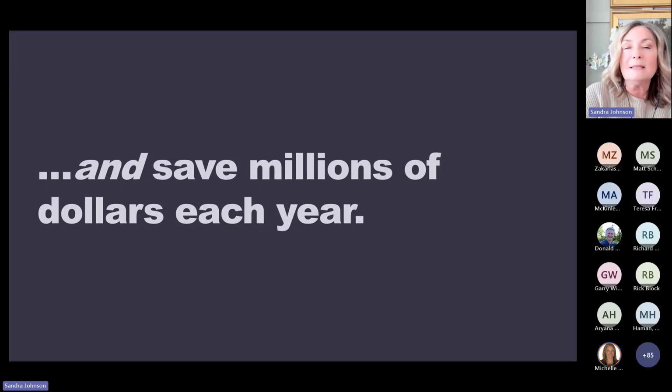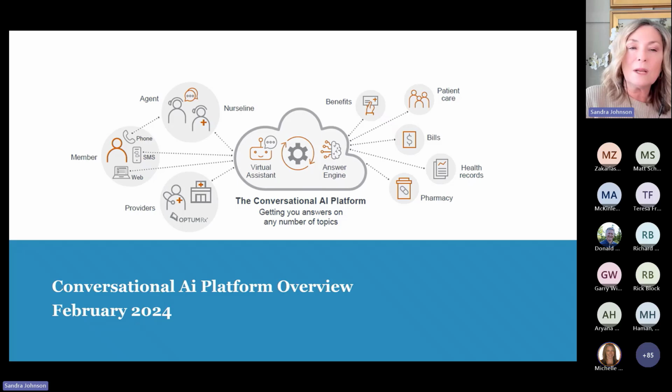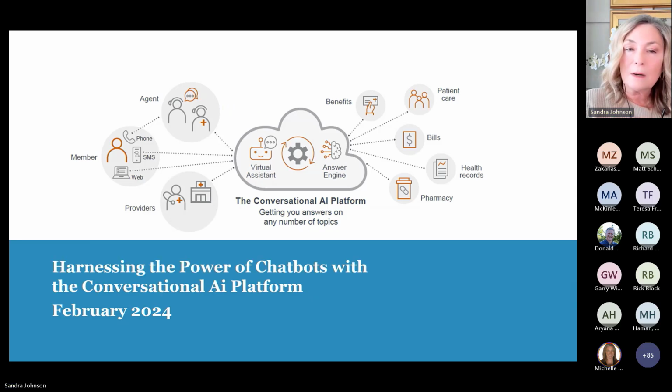This approach on these slides can be a little confusing. Here's a simple way to do it. This slide is a real slide, and we have that headline, that presentation title, Conversational AI Platform Overview. 99% of the presentations I work with start with that kind of headline. There is no intrigue in that whatsoever. Something like this, harnessing the power of chatbots with the conversational AI platform, makes me a little more interested in what I have to learn.